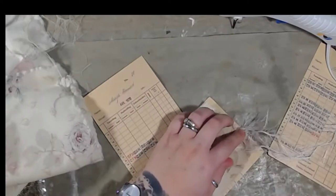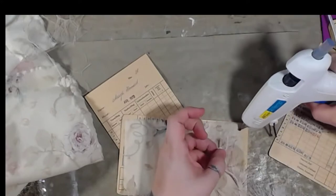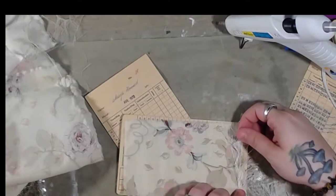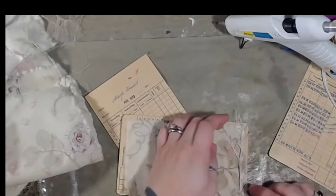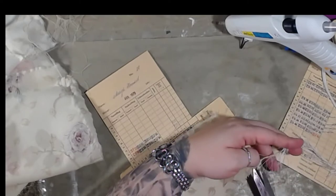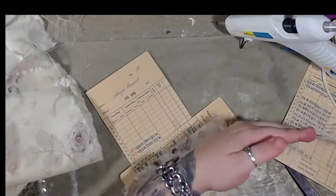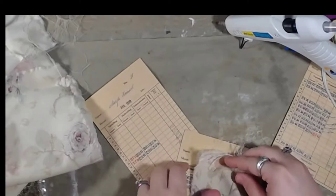Ow, that's warm. I have no idea what I'm doing with this. I just know I want to use it. Because I don't really want to cover up the card. But I want to use this fabric, and I'm not sure how I'm doing that just yet. So right now I'm just kind of decorating the fabric.